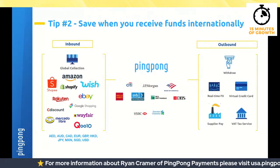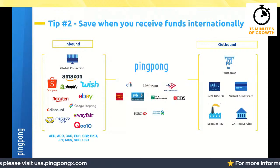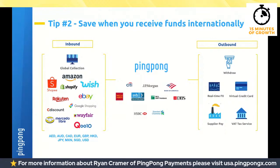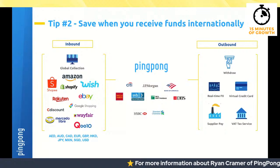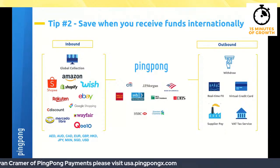But anyways, that's tip number one. Tip number two, and making sure we stay on time: save when you receive funds internationally. Here's how this works. When you're an international entity and you're starting to scale your business, a lot of people see Amazon's great, but maybe want to take their brand a step further and diversify on multiple marketplaces. Like I want to go to South America or Central America and sell on Mercado Libre. I want to sell my products on Wayfair, on Wish. I want to build my own branded site on Shopify, in France and Shopee. All these different marketplace portals are a headache because there are no common solutions that talk to all of them, and we do.